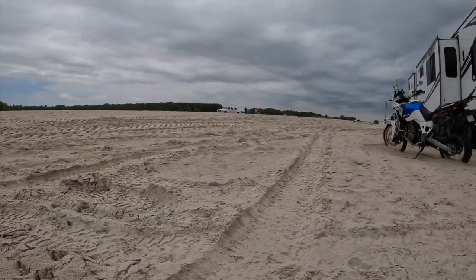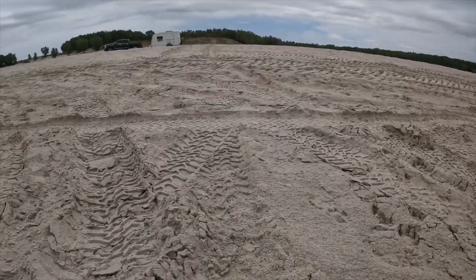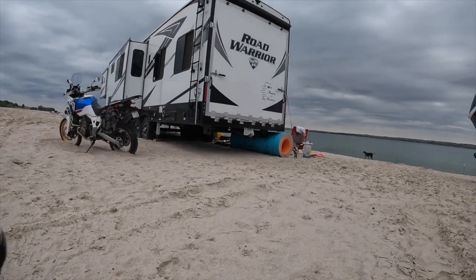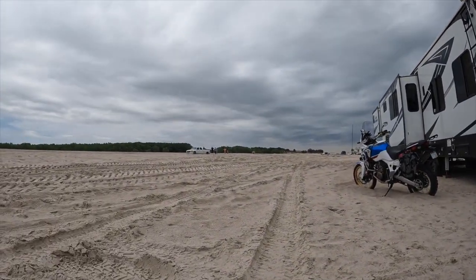There's a reason you hire the tractor guy, Chris the tractor guy, to pull you down. The sand is very deceiving, very soft, and even though we've had rain, you will get stuck.